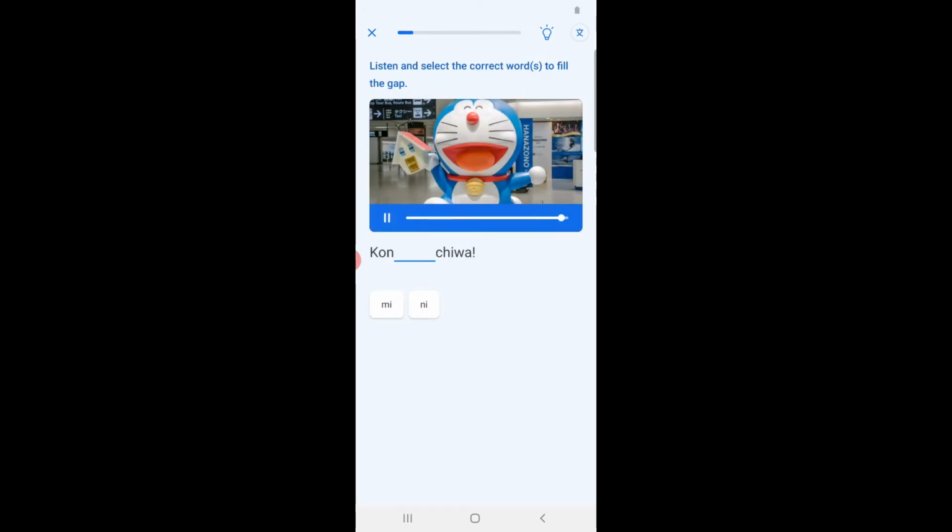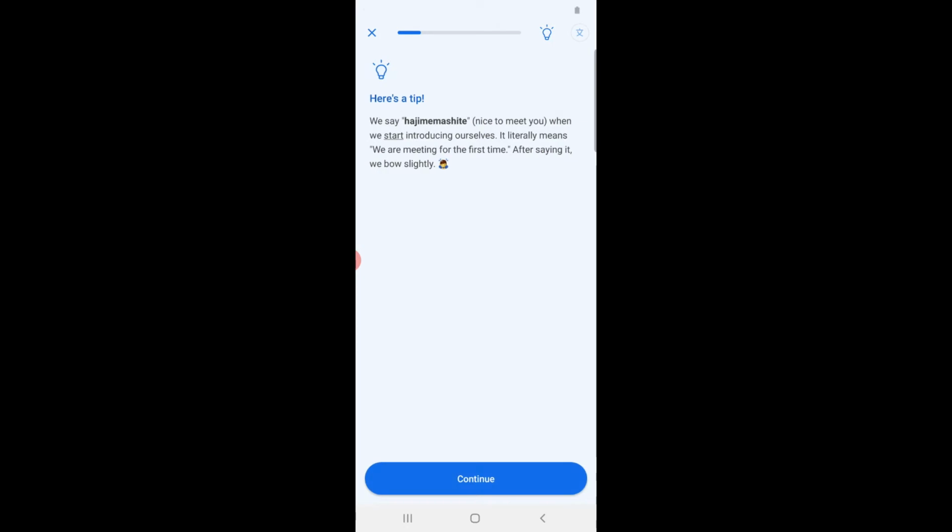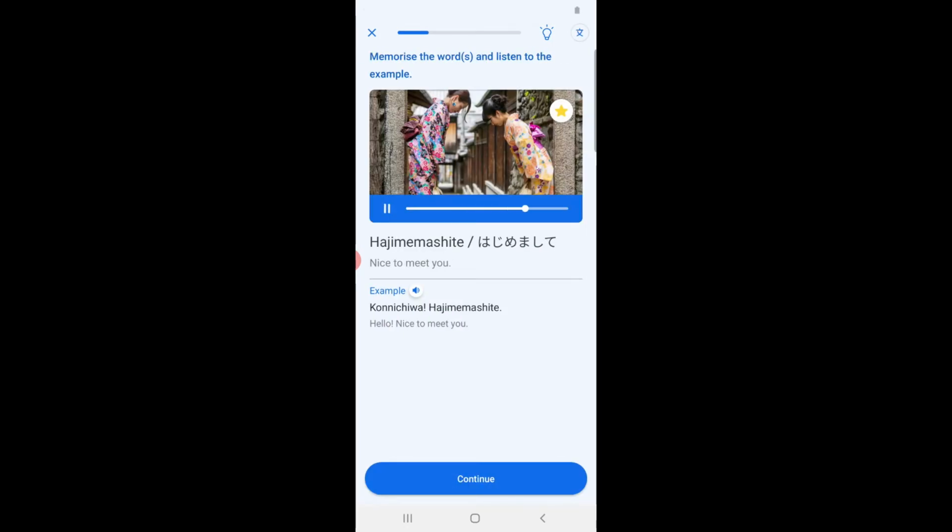Then you go okay, and it's going to do konnichiwa. It's going to do things like this, where it has you select the correct, it's a fill in the blank, but it's fill in the blank in the middle of a word. It'll do things like that. This one's talking about hajimemashite, and there's the hajimemashite.